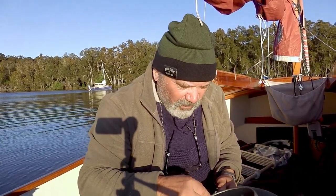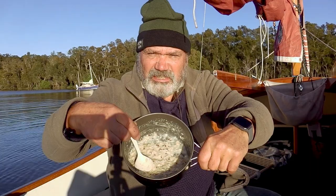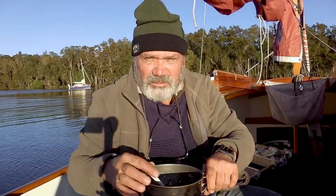Breakfast, I'm going to have porridge. It's got oats, chia, almonds, coconut. Very nice. I don't know if you can see that. Definitely porridge weather.